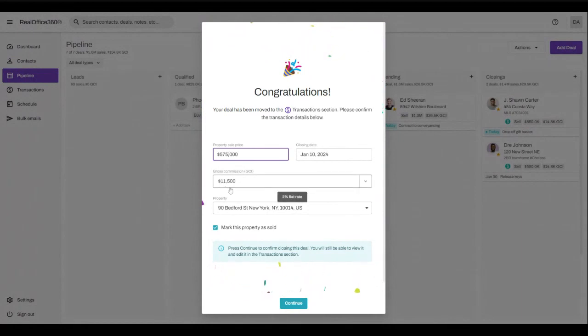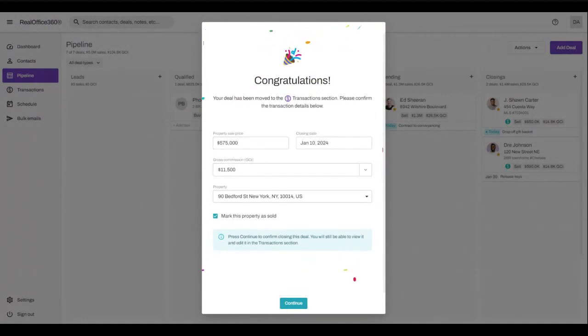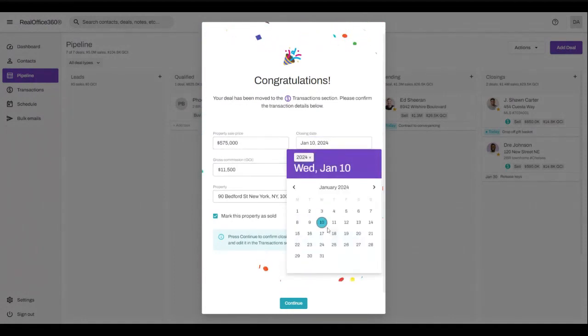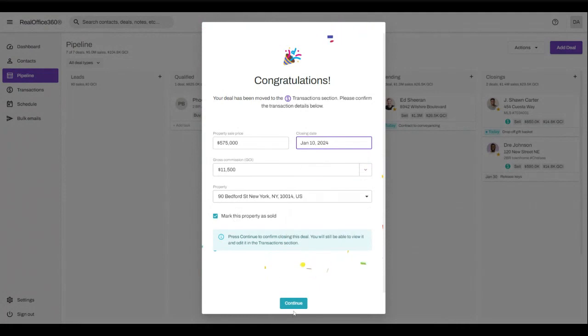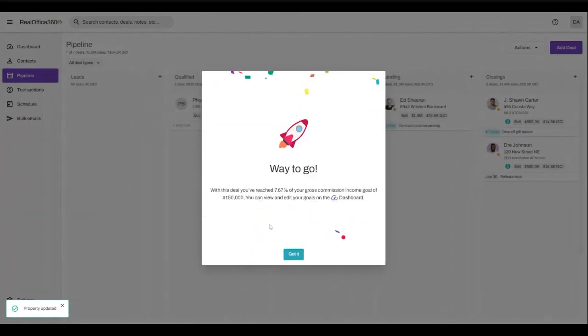And commission income is calculated for me. Again, save your default the first time and you'll have that done. Let's confirm that the closing date is today. We'll mark it as sold and hit continue. And this is the important thing now, it's confirming. Remember the goals that we set at the beginning on the dashboard? This has updated our goals for us.